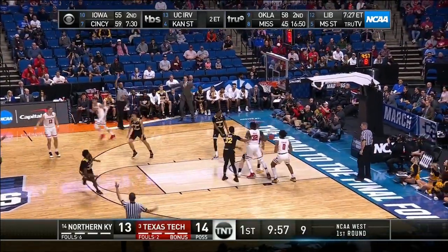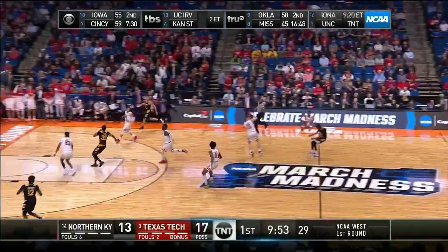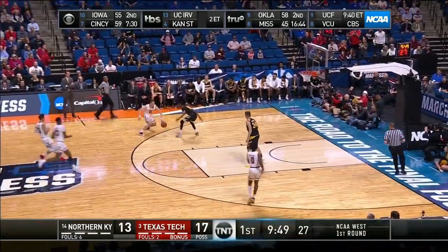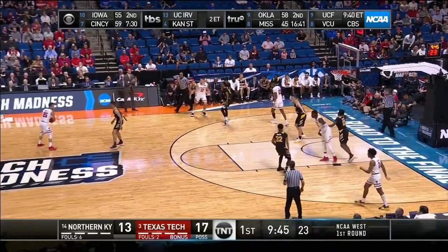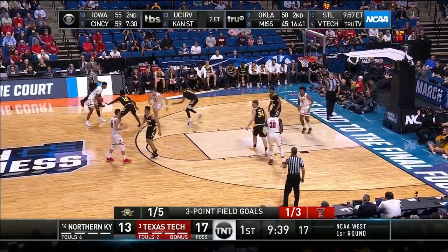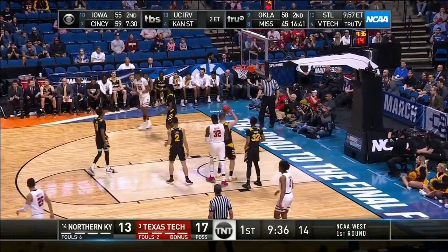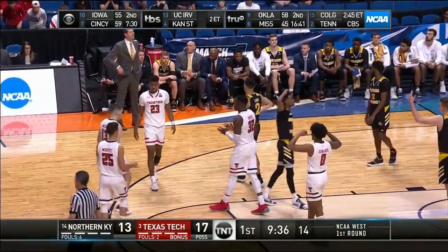Culver for 3. Got it. 9 for Culver. And another turnover. A good choice by Mooney to bring it out. He investigated, took a look, saw the Northern Kentucky defense was set. Get it out, get organized, put some touches on the ball. Culver off the window, and he's fouled in the act by Faulkner. That's going to be Faulkner's second.